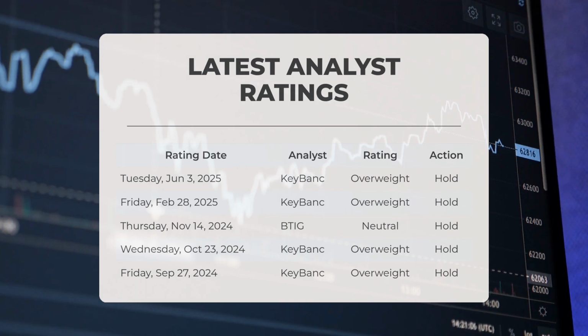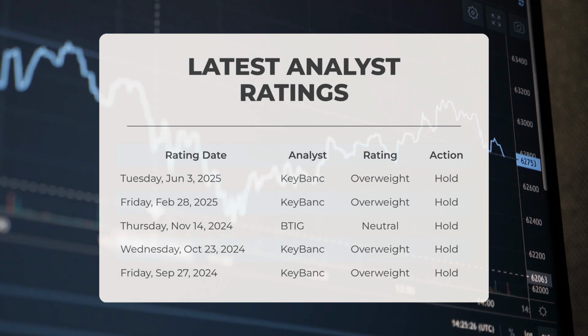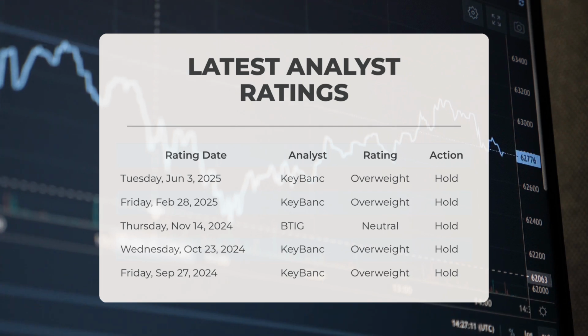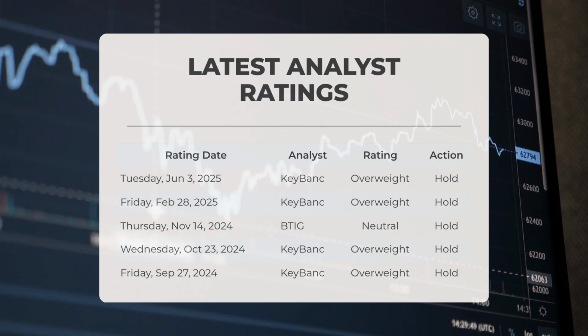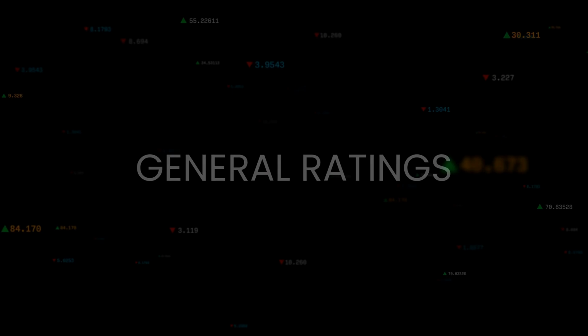On the 14th day of November 2024, it was reported that BTIG gave RKLB a neutral rating with a hold action. On the 23rd day of October 2024, it was reported that KeyBank provided RKLB with an overweight rating along with a hold action. On the 27th day of September 2024, it was reported that KeyBank again assigned RKLB an overweight rating with a hold action.